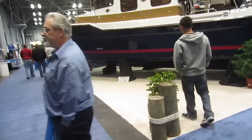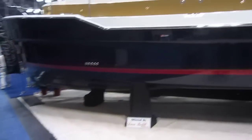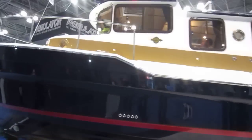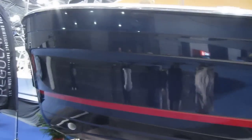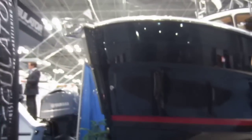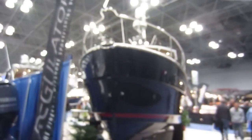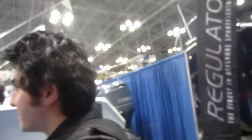This design has been used, it's just been started to be used in that way. So I love trawlers. If I had money, to be honest, I would prefer these guys over other yachts, because these are more stable in water. Such a beautiful boat.